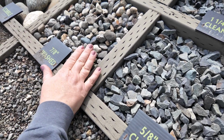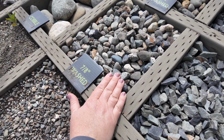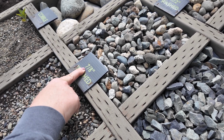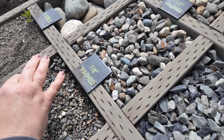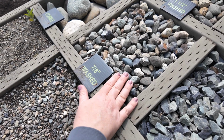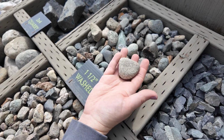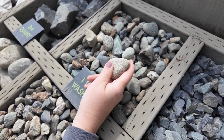Over here, this wash is maybe something I would use. I would probably not ever use this teeny tiny wash unless I was amending, maybe doing a dry river stream and I needed this as a base. I might go up here for some bigger stuff because I feel like this is just way more impactful.